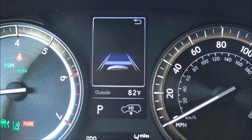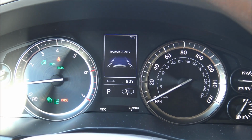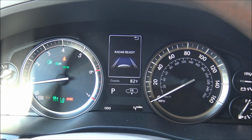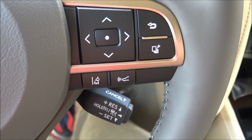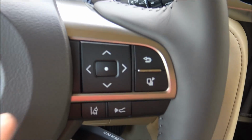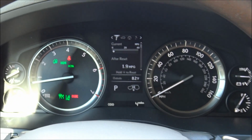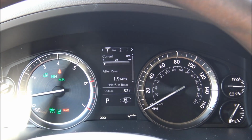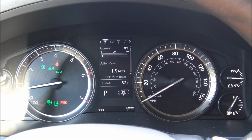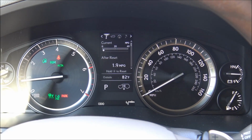So now that is the closest that it's going to maintain between the front of the LX and the vehicle in front of me. And you can change that on the fly. You don't have to stop or anything. You can adjust that sensitivity right there in real time. Now you have a pages icon here, and that takes me to the home screen of the informational screen. So I just pressed that, and I was in the radar cruise screen, but now I'm in the information screen. So that just kind of takes you back to where you were.